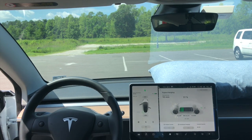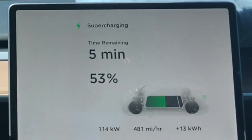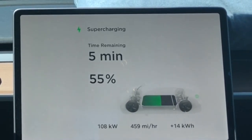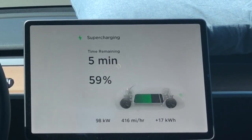This should be a pretty quick stop for us because the baby is actually asleep. So everybody's just gonna jump out real quick, use the bathroom, and we have plenty of charge to get to our next destination. So even with us planning for this to be a very, very quick stop, if you have kids, you know it never ends up that way.